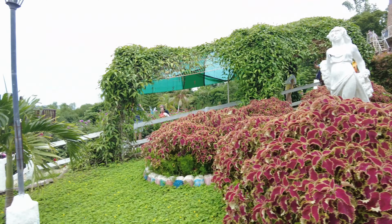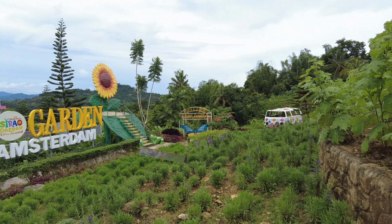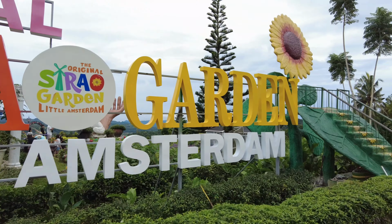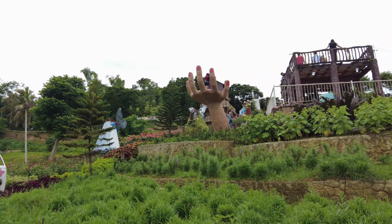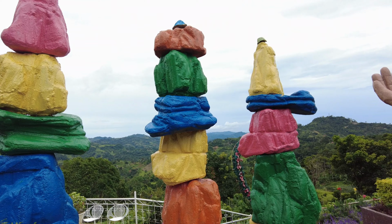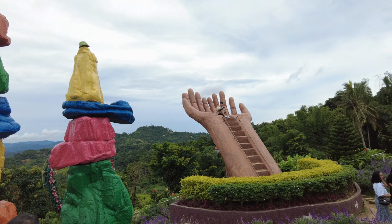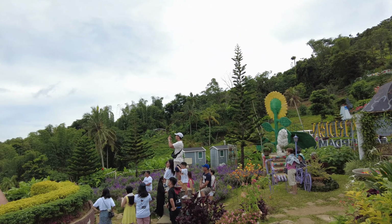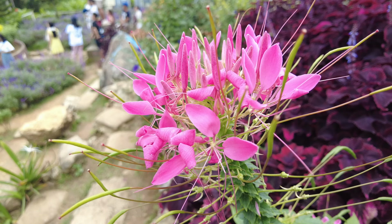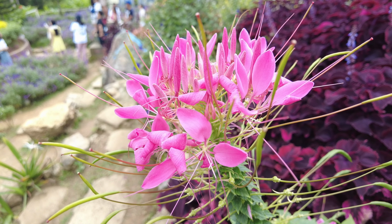Sobrang daming different flowers inside and ang kulay dito sa Sirao Garden, sobrang vibrant ng colors. Very Instagrammable din kahit saang sulukan ng garden pumunta. So I suggest if it's your first time in Cebu, wag na wag mong palalagpasin itong Sirao Garden. This place is actually on my bucket list kasi sobrang ganda niya kapag nakikita ko sa social media. This 8,000 square meter garden pala is privately owned and is known for their celosia flowers that bloom in October.